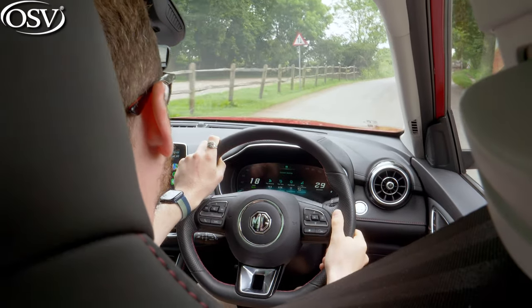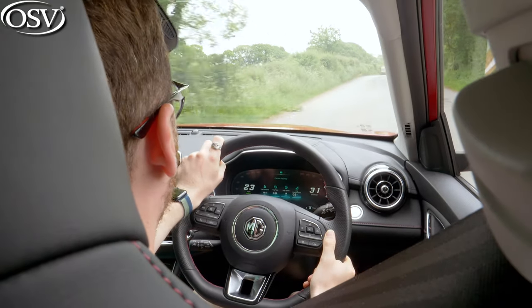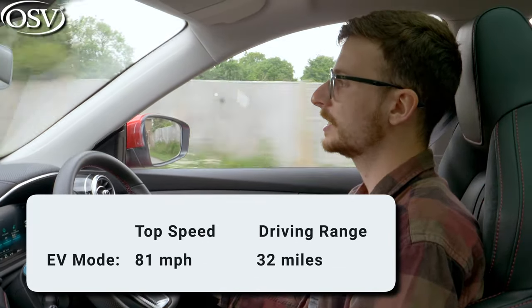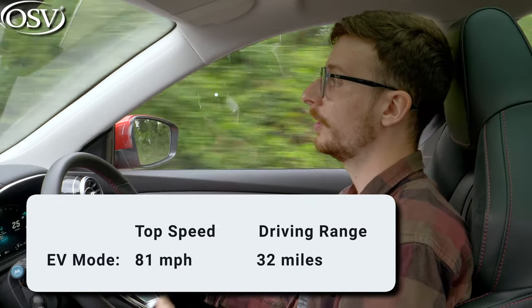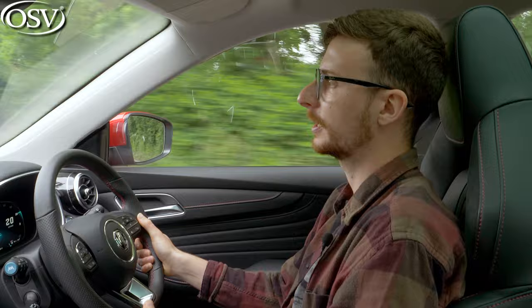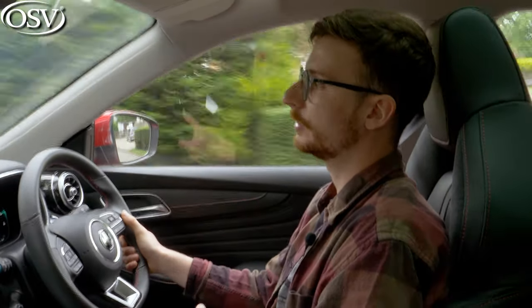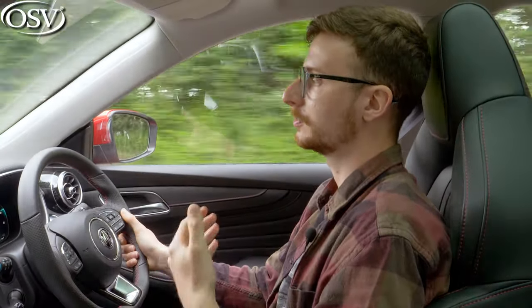Let's talk about the EV mode, which when pressed will allow you to run this car purely off the power stored in the battery pack. When enabled, it can do a top speed of up to 81 miles per hour, and it can achieve a maximum driving range of 32 miles. So that's not as much as the 35 mile range offered by the Ford Kuga plug-in hybrid, but it should be more than enough, potentially, to cover your daily commute, quick trips around town, and your weekly grocery shop.